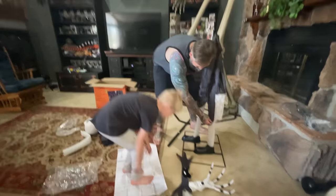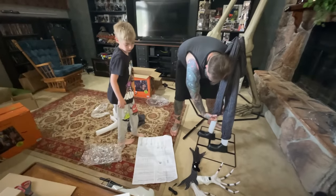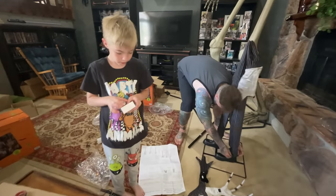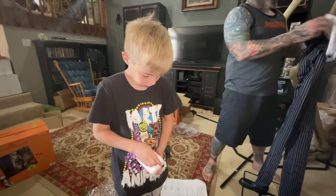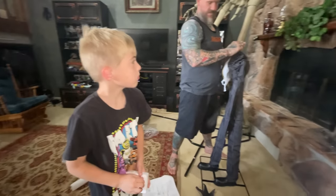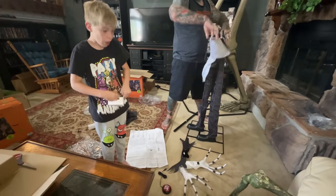I didn't even know there was a bat in here. Oh, I did. Mm-hmm. You never noticed his bat? I'm sure you did. I didn't see the bat in the box. Oh, in the box. Yeah, yeah. So I was like, you know every detail of Jack. How could you not know that? Max has every detail of Jack memorized, and Sally. It's true. I can't believe we're actually unboxing Jack.